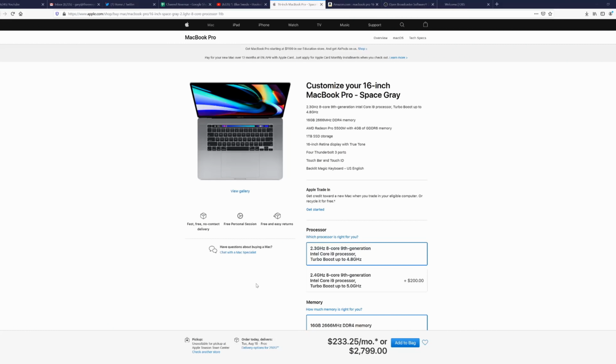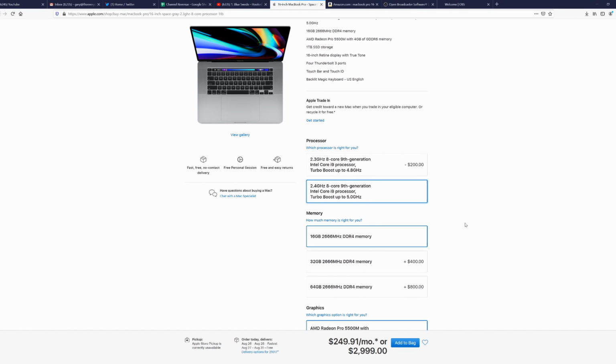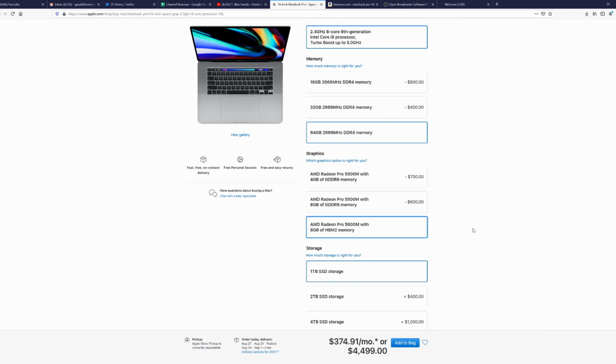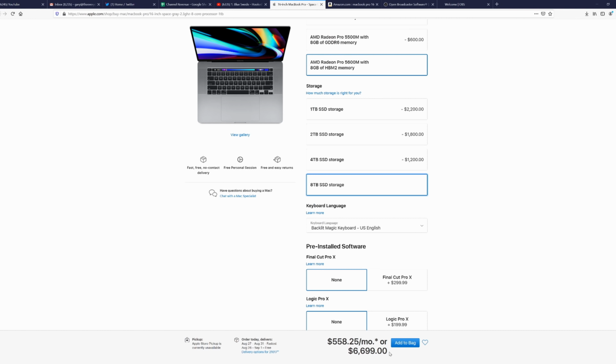However, if you're feeling froggy, you could also spec the MacBook Pro 16 all the way up to an 8-core 9th generation Intel i9, 64 GB of RAM, a brand new Radeon Pro 5600, and a staggering 8 TB solid state drive. Those beefy specs don't come cheap, and that machine will run you over $6,000, which, dang, that custom PC we just talked about costs like a fourth of that.